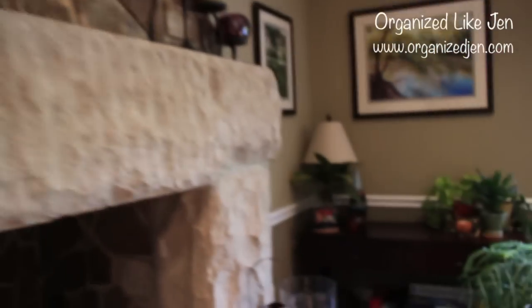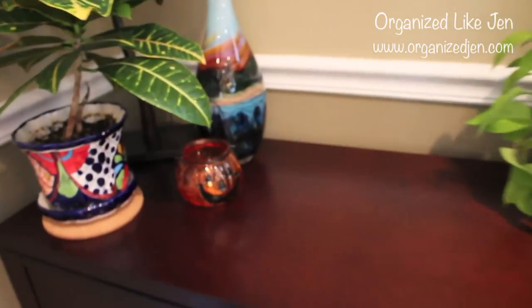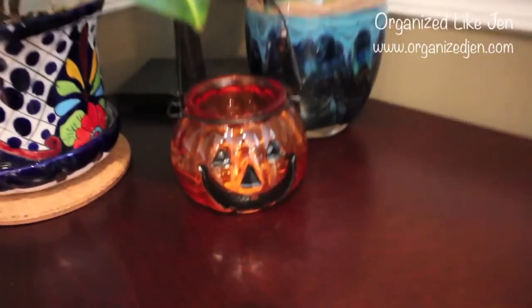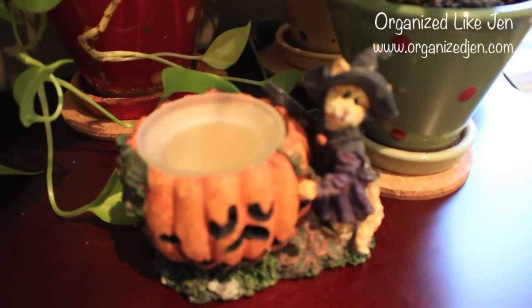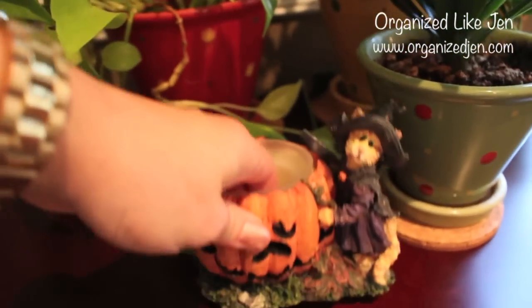On the side board here, I have just a couple little candle holders. Again, I don't actually light these because there's so many plants, I'd worry about them burning. But I just have a little jack-o'-lantern. I believe that was from Michael's. And this is a little Boyd's bear figurine from several years ago. It's very sweet. And when you put a tea candle in it, the jack-o'-lantern face kind of flickers, which is really cool.